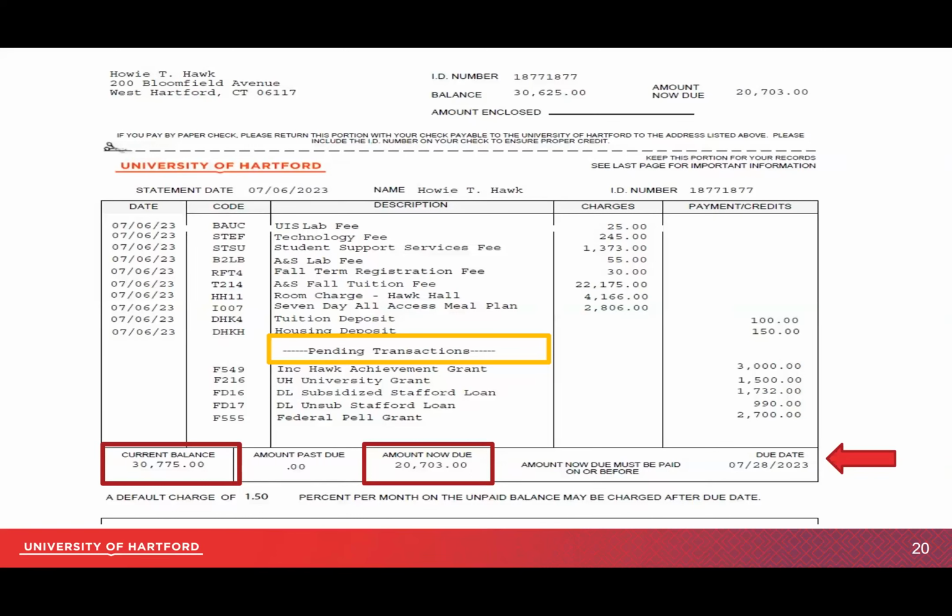Then below that, you're seeing some payments or credits. So what the heck are those? In May, when you paid that tuition deposit to say we're definitely coming to the University of Hartford, a portion of that is actually a tuition deposit and a portion of that is a housing deposit. Because we already have those funds, those will automatically be applied, so you'll see those reflected on your bill when you receive it.